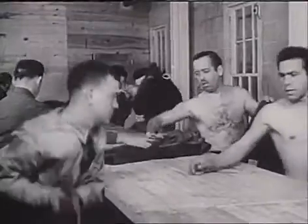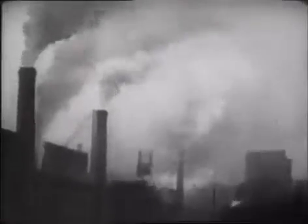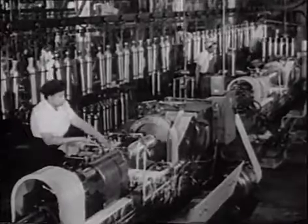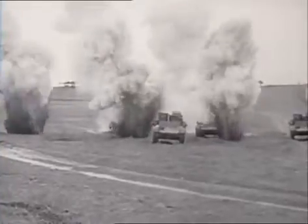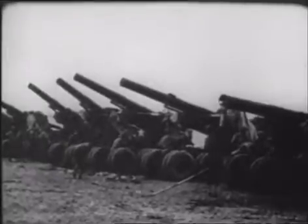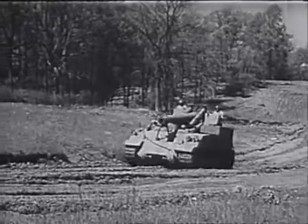But as the threat of another great war became a reality, American industry swung into action, producing guns that would set the standard for years to come. The M2 105mm howitzer and the M1 155mm howitzer led the way in the transition from the French 75. The new self-propelled class of guns was also a significant improvement.